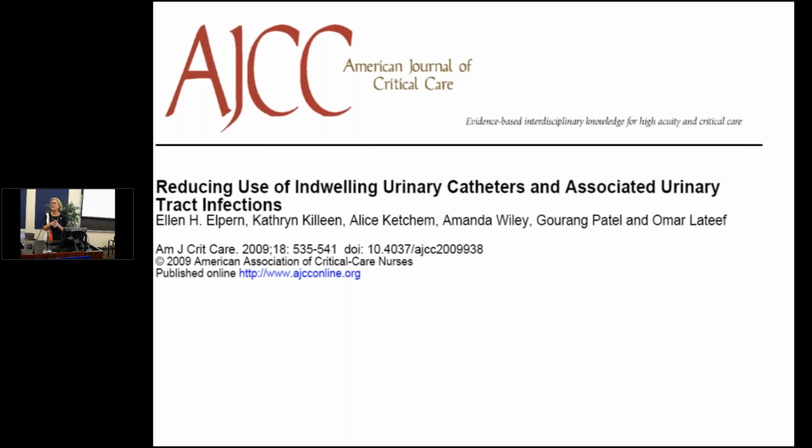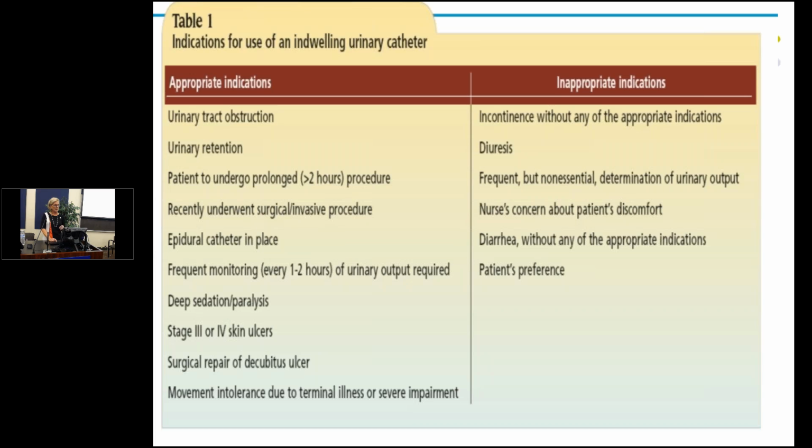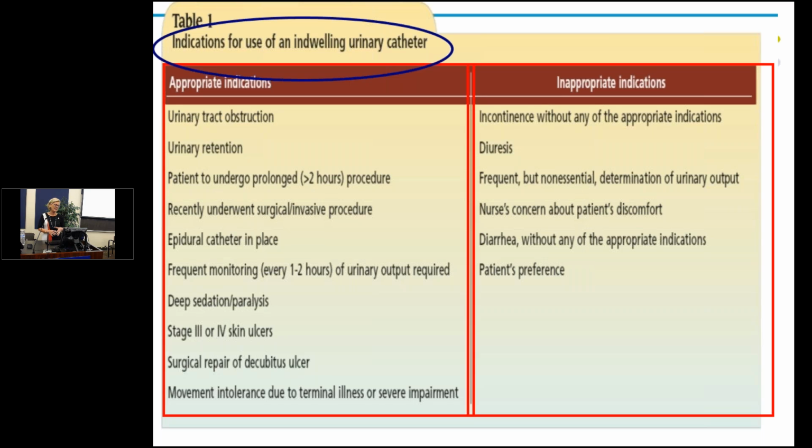At that time, the medical ICU was having ups and downs with their urinary tract infections and really wanted to bring them down within appropriate rates. So they implemented a multidisciplinary initiative to focus on decreasing use of catheters in the ICU. They first did a literature review to showcase appropriate indications, so that this was used on rounds for staff to say, does the patient meet the need to have an indwelling catheter, and if not, then it should be removed. And you'll see the 4th line down there, nurses concerned about patients' discomfort.